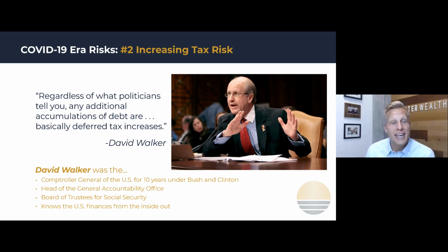general for the U.S. for 10 years under Bush and Clinton. He was the head of the General Accountability Office, the Board of Trustees for Social Security, and really knows the U.S. finances inside and out. He's actually been known to be called America's CPA. So he knows our finances inside out. And he had this to say: regardless of what politicians tell you, any additional accumulations of debt are basically deferred tax increases. Basically deferred tax increases.